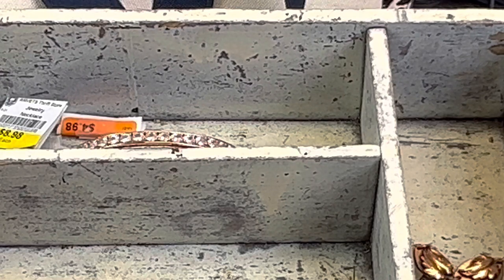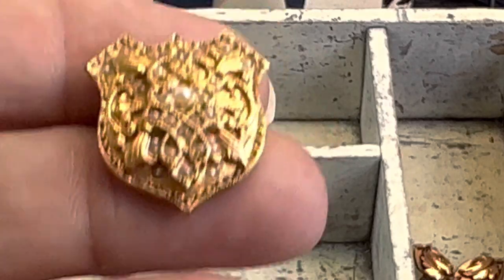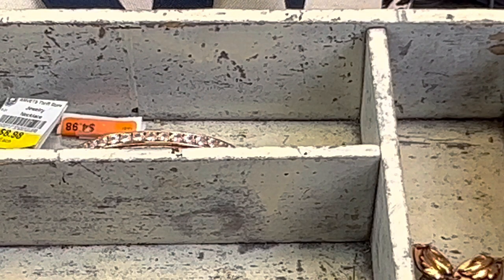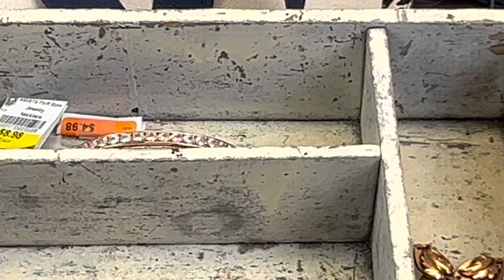And this one is not marked. But it is cool. And this one does look old, too. It's like this little, almost like a badge or a coat of arms with pearls and scrolling. And it can't be too old because of the clasp, I think. But we're going to put these three away to have them looked at.